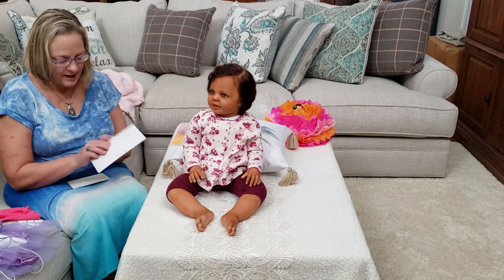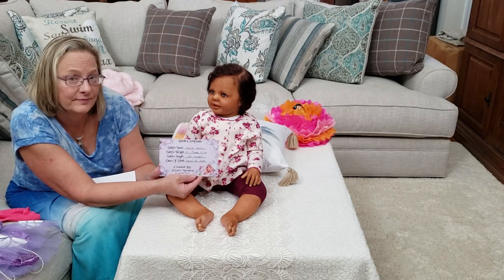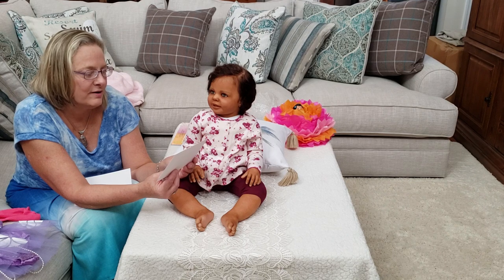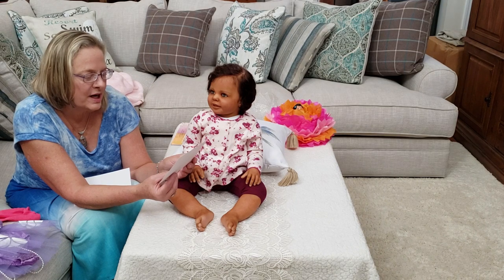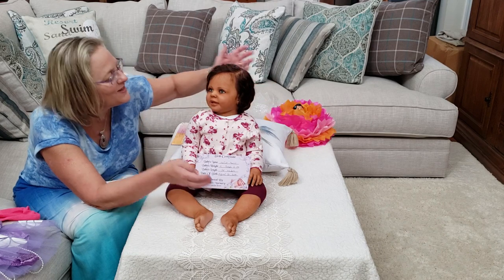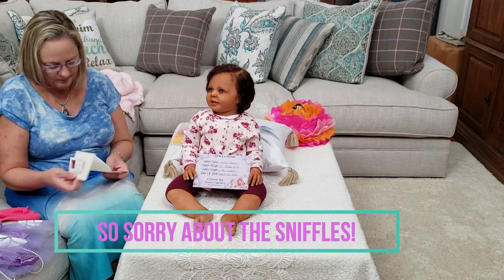All right, let's see what we have in this one. Okay, this is her birth certificate. And it says her name is Katie Marie. She is 9 pounds, 5 ounces. She's 28 inches long. She was born on August 20th, 2019, and she's created by Emma's Nursery. Her name is Emma Bennett. You want to hold on to your birth certificate, sweetheart? Look! She can hold on to it. I'm so excited.